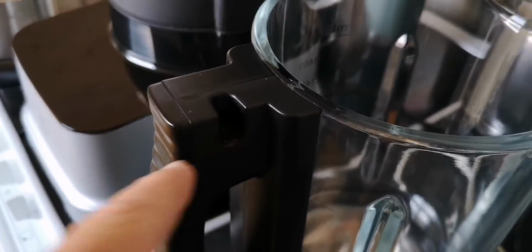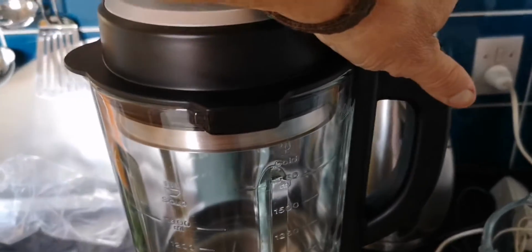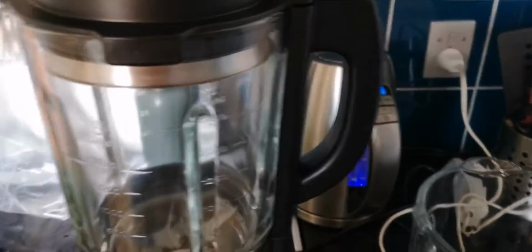It has two different jars. This one for cooking, where there's an actual heating element inside, and then this one for smoothies and nut butters, where there is this little valve here sucking the air out of the jar before making your smoothie. On top of that, this machine is voice controlled, so you can actually speak to it and it will follow your command.